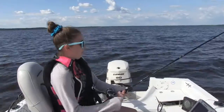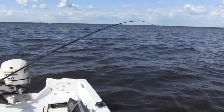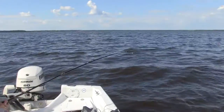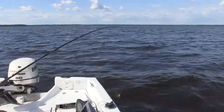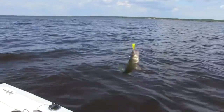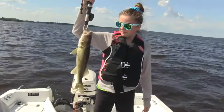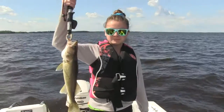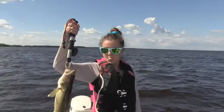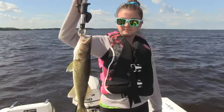What do you think you got there, Em? I don't know, probably a white bass. You think white bass? I'm thinking white bass or a walleye. Let's see. Do you feel that fish fighting? Yeah. Oh, it was a nice walleye, Em. Nice fish, Em. Right, that's a nice 18-inch walleye. That's a good way to start the day, especially with these tough cold front conditions. This is the first day after a cold front, tough conditions out here, but nice first walleye, 18-incher.